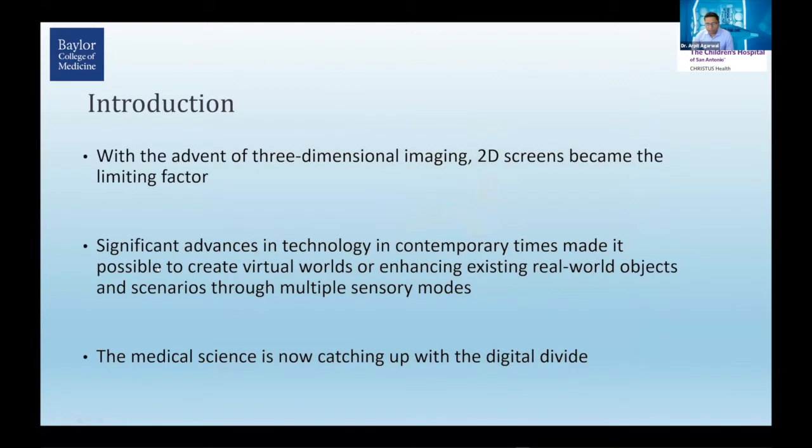So with the advent of three-dimensional imaging, 2D screens become the limiting factor. Significant advances in technology in contemporary times made it possible to create virtual worlds or enhance existing real-world objects and scenarios through multiple sensory modes. The medical science has not been able to keep up with the technological advancements, though it's now catching up with the digital divide.